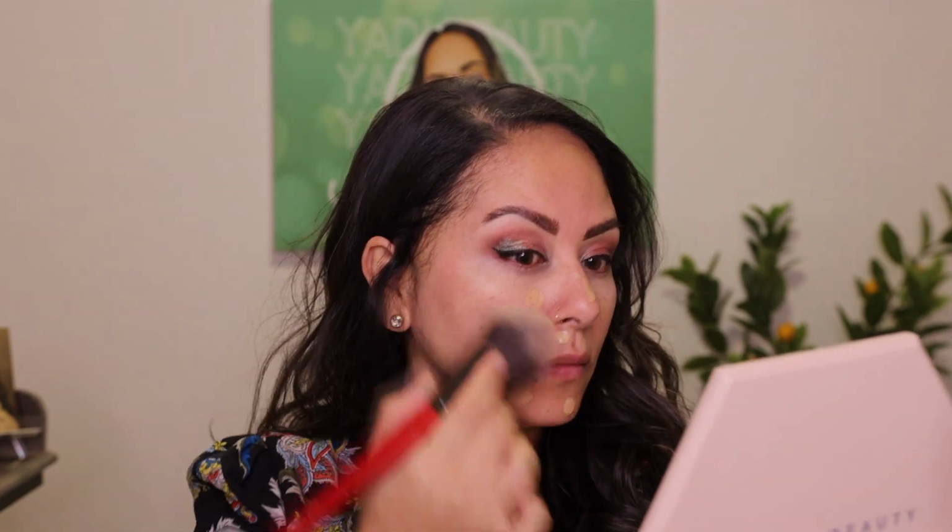And then it says on the bottle up to 24 hours of fresh wear. Well, that's crazy. Nobody's going to wear their foundation for 24 hours, but my goodness, I have long days, like 15-hour days. And it looked good all day.